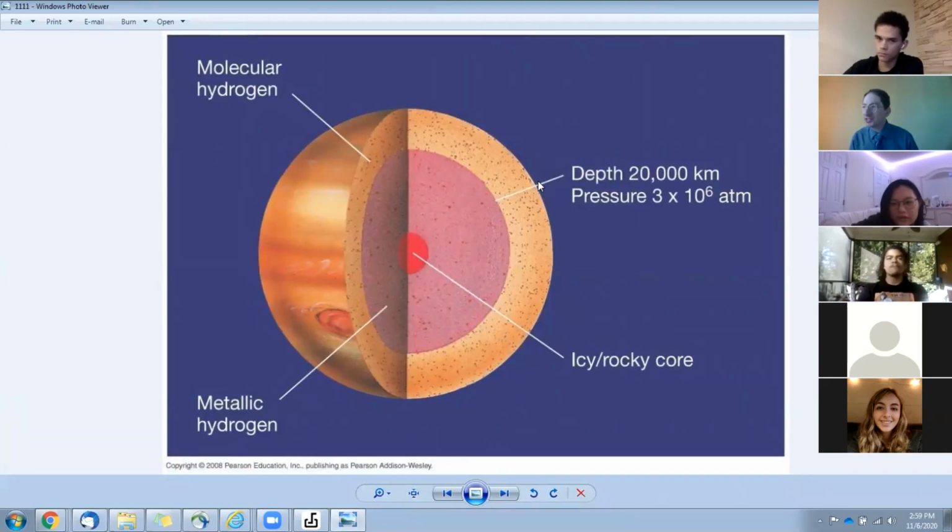Deep down, there has to be a denser core, and we think there's some metals in there too, but primarily rocky material, icy material. But above that, you just have primarily hydrogen and helium mixed. And there's water, ammonia, methane mixed in as well, but our big five. But you have this huge atmosphere, and it's primarily hydrogen and helium. Now let's focus on the hydrogen, because the hydrogen can have two different forms. It's the same stuff, it just behaves differently under pressure.